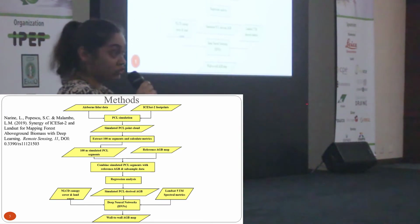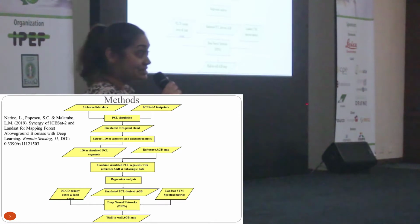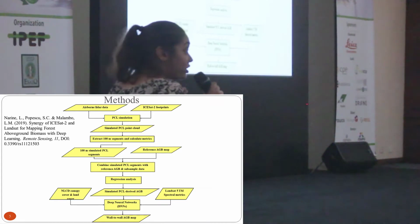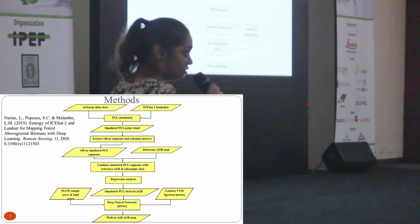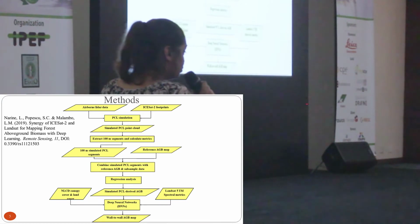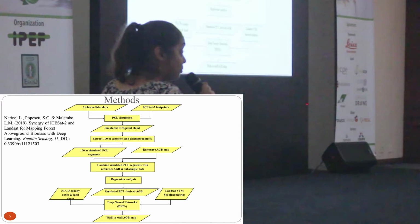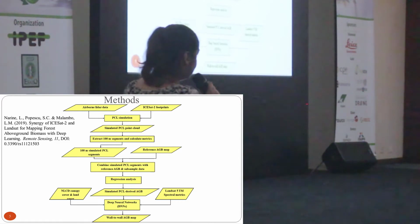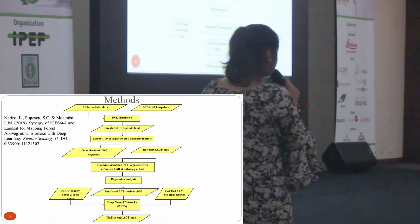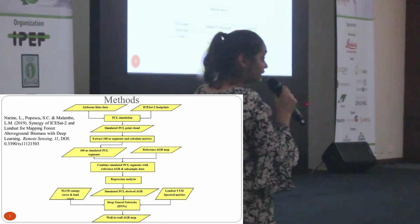But that's signal photons. To make a more realistic representation of the data, we added noise. Noise photons are not discernible from signal photons, so further processing is necessary in order to derive the ground and top of canopy, and after that, canopy heights. So for the simulation, airborne LiDAR data was used, and then noise photons were added.